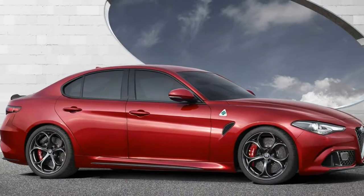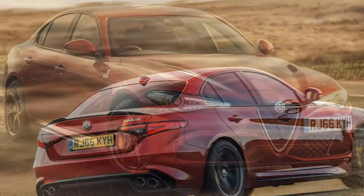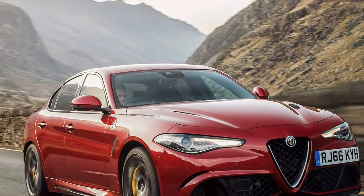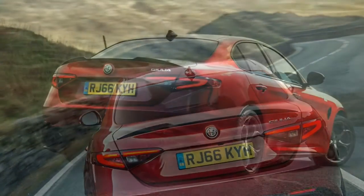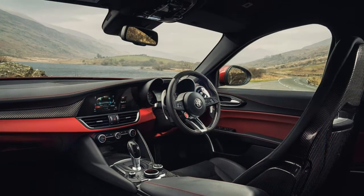This is one area where the Giulia shines. It's a very balanced car with a huge amount of grip and steering that lets you know lots about what is happening under the front wheels. It's rear-wheel drive like all its rivals bar the Audi A4, and that's one reason it's so rewarding to drive.